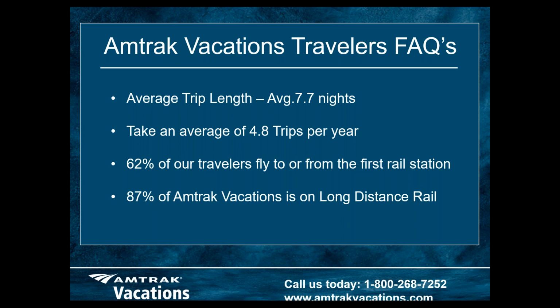Now, that's not all with Amtrak Vacations. They may go on a weekend getaway trip, okay? They may go on a sun and fun cruise. They may go to the beautiful national parks. Again, most of our travelers, folks, are your same clients that currently travel or have traveled on some of the major cruise lines, escorted tours, sun and fun vacations, river cruises. They're just looking for something different.